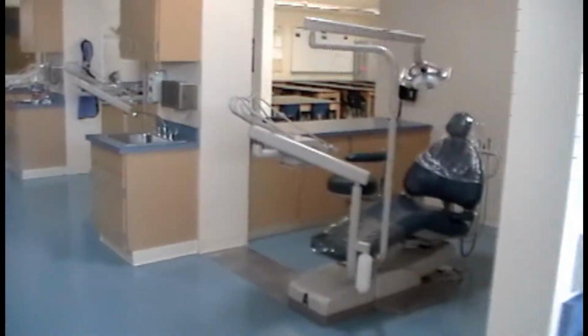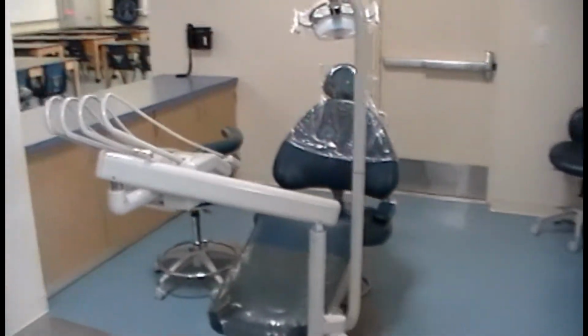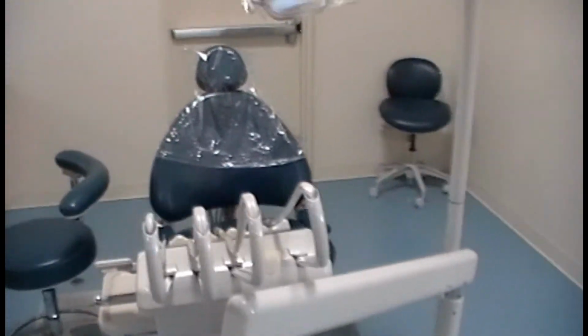And then last but not least, what do you guys actually do here in the chairs? Kids learn to polish each other's teeth like the polishing you get after cleaning by the hygienist. They learn to take x-rays on each other. They learn to take impressions of each other's mouths. Real x-rays? Real x-rays. They have to be 18 to actually take them in the state of Nevada, but a lot of the kids senior year turn 18.